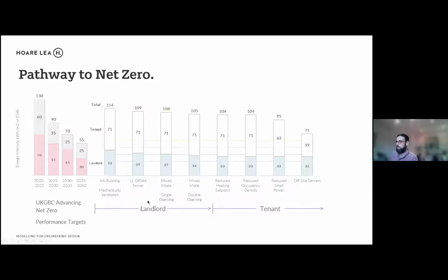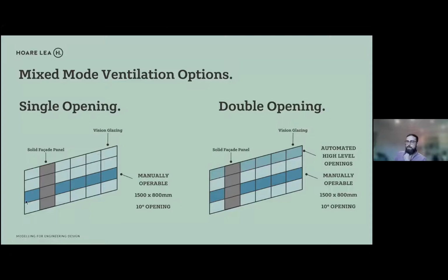So we have a single opening and a double opening. The single opening is just a manually operable one strip. So if you cast your mind back to the facade, that grid structure, just one of the squares in each bay was openable.